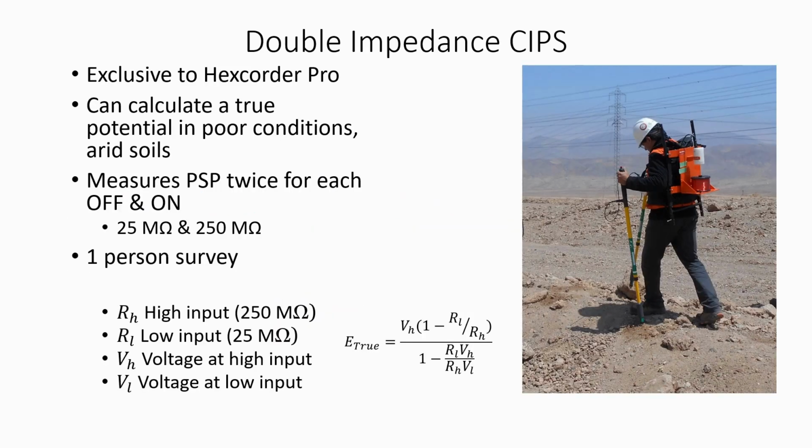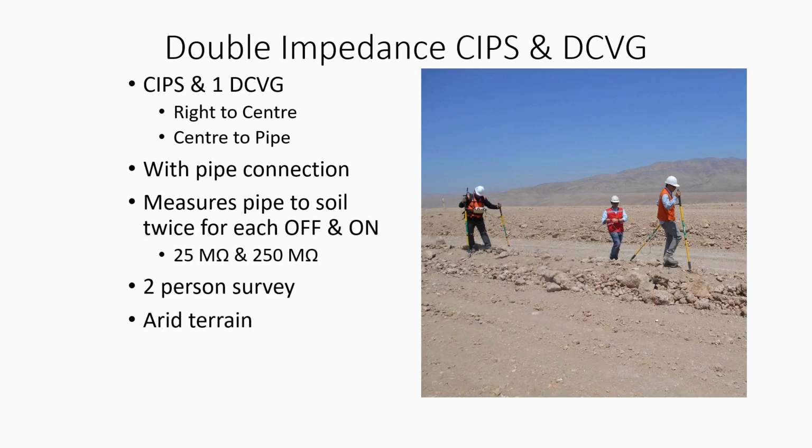Double impedance CIPS is a unique survey mode aimed mainly at arid soil conditions where we measure the pipe to soil potential twice for each on and off, once at 25 megohms and once at 250 megohms to calculate a true potential in poor soil conditions. Double impedance CIPS can also be combined with DCVG.